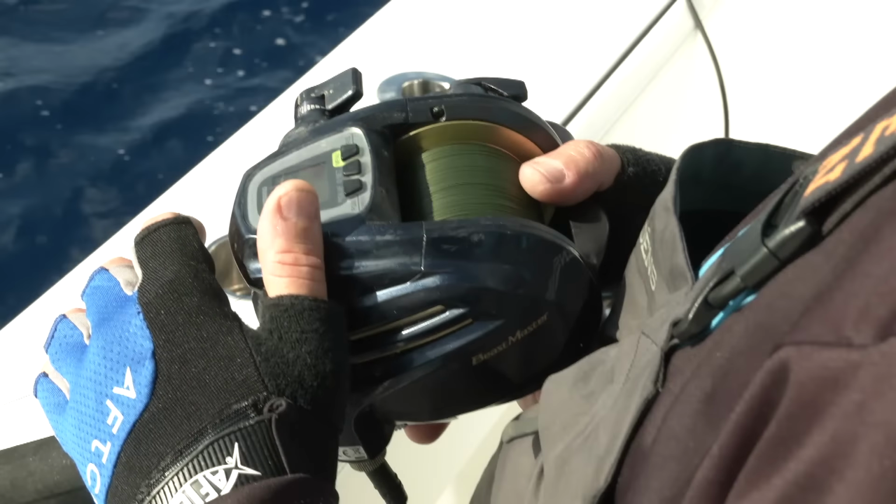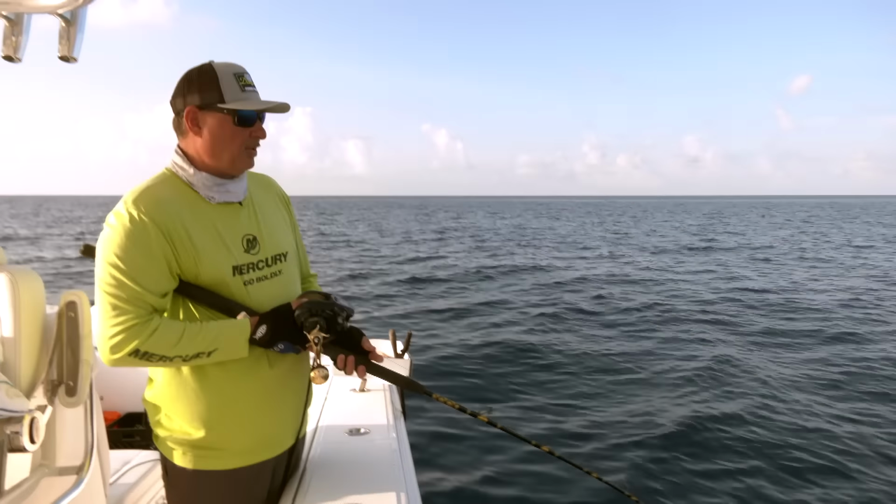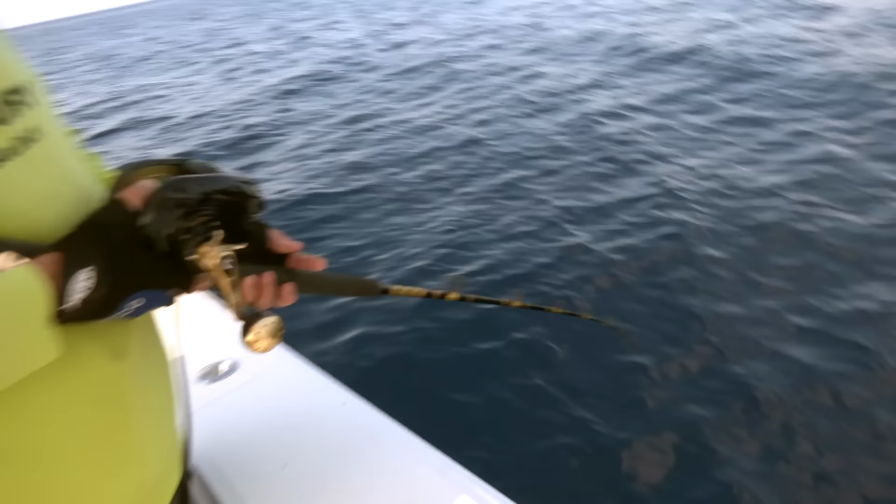Let it sit right there. It's also gonna help you not get tangled or not get snagged and rocked up in the bottom there. Whereas if you dragged it across the bottom, certainly that's a good possibility of getting hung up. So just hit the bottom, and you can see there's a bend in my rod because that sinker buried itself in the mud. You can see that right there. And it'll pop out of the mud. And once again, I'm gonna just keep paying it out.